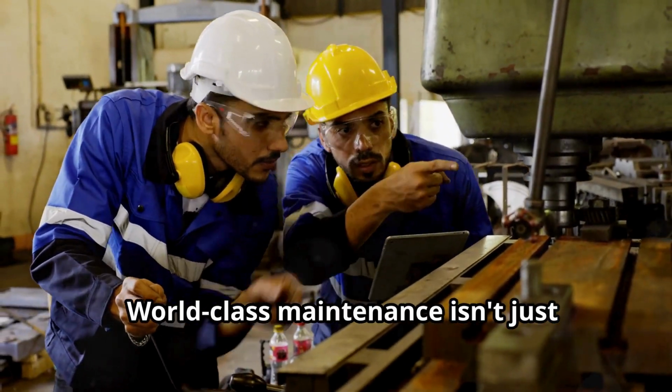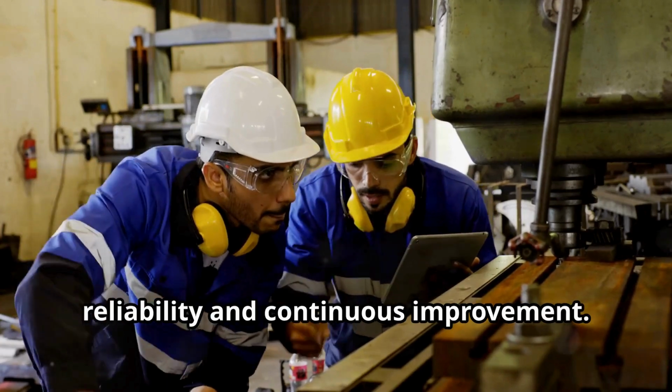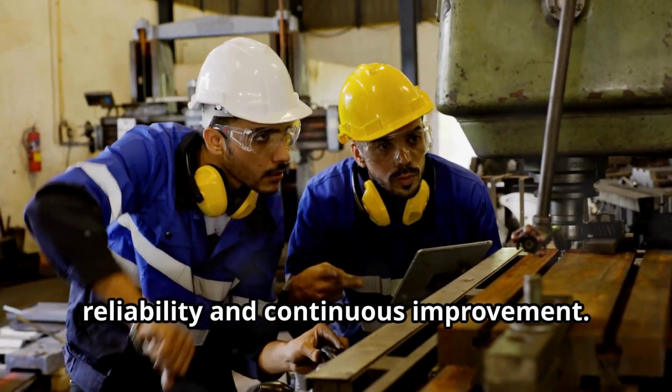World-class maintenance isn't just about fixing things when they break, it's about creating a culture of reliability and continuous improvement. Let's look at the key elements.